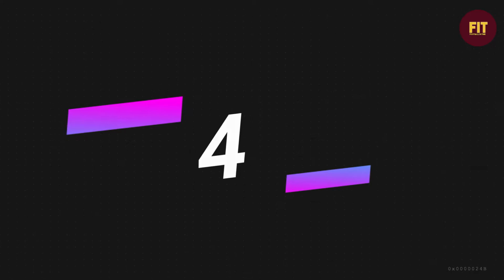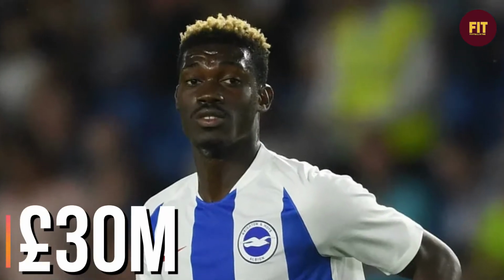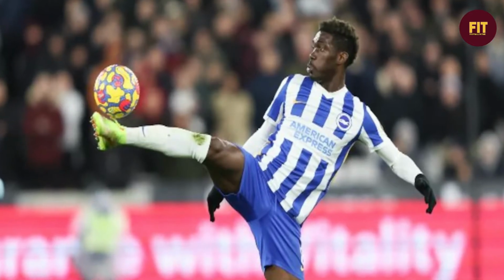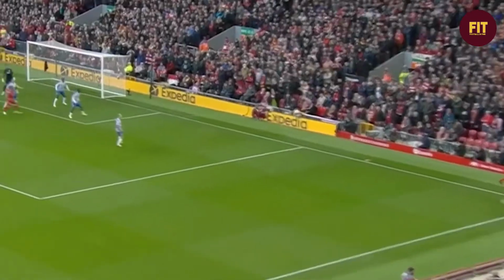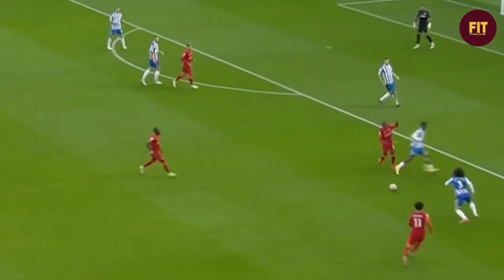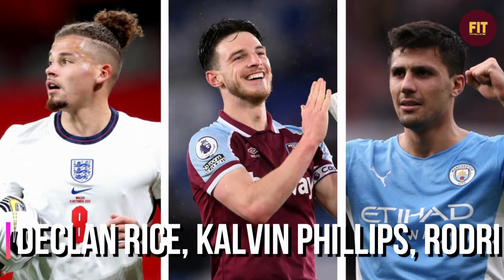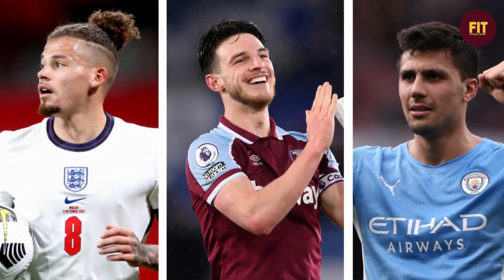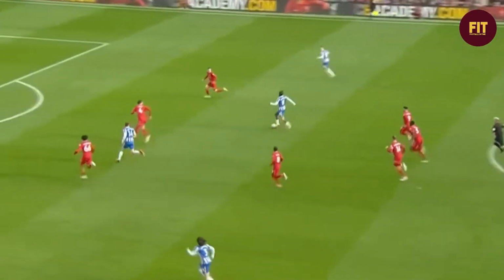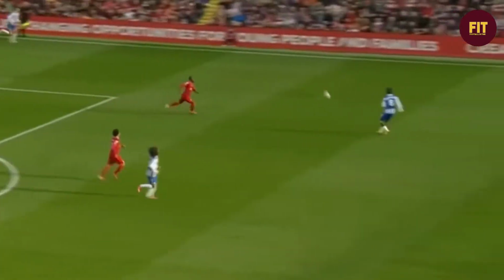Number 4, it is Bissouma, who Tottenham have signed from Brighton for £30 million. Now, this is a real coup for Tottenham. Bissouma has been, for the past couple of seasons, one of the best midfielders from a statistical perspective in the defensive midfield position, because Bissouma compares well against Declan Rice, Calvin Phillips, Rodri. He matches up with them. He's not far off them if you look at the statistics. Plus, he's been doing it at a team like Brighton, without that many star players like the other players.